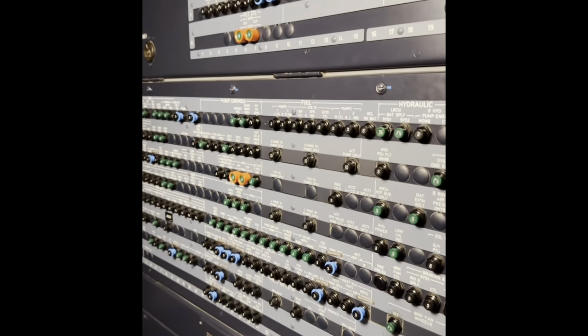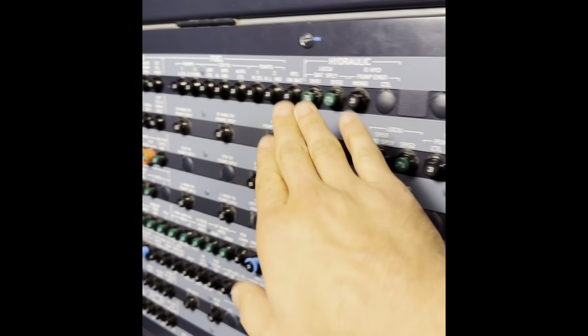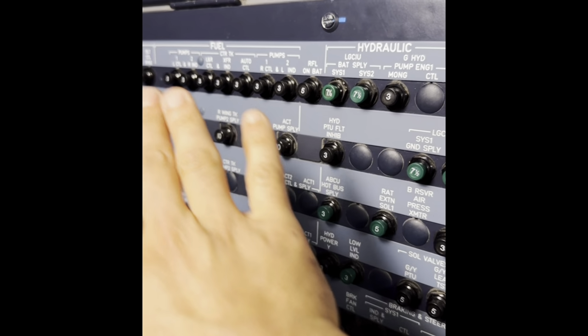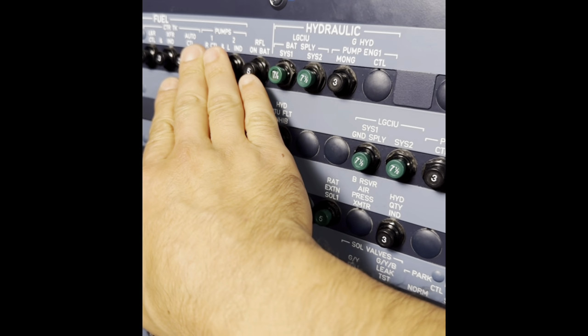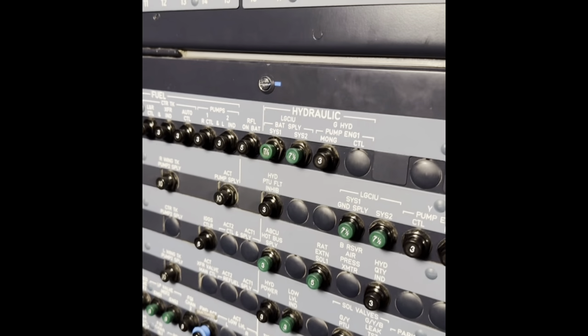A little bit more information. Most of you probably already know this. Black circuit breakers and green circuit breakers. So the difference: why are they colored differently in Airbus? One is monitored by ECAM. That's the ECAM. The black ones are not monitored. The green ones are continuously monitored. Pretty simple.